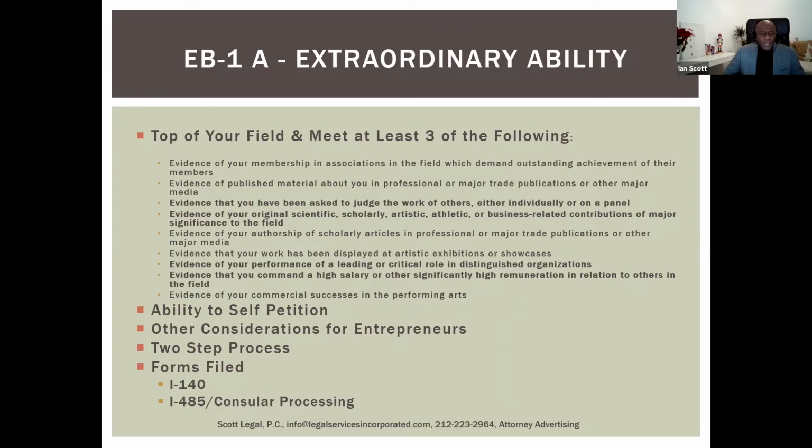But then also the last one we sometimes see in this category is evidence that you're judging the work of others. So sometimes we see, there's one case we had where the person was opening a chain of different types of businesses, and he was asked to serve as a judge to kind of review and assess others who were trying to obtain similar endeavors. So that's this particular category. And as I said, it's not used that often.